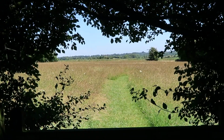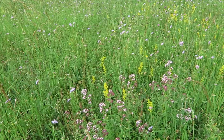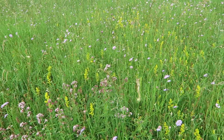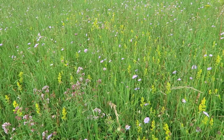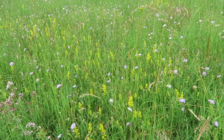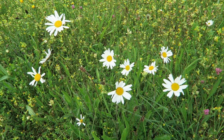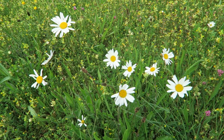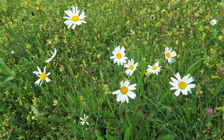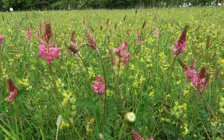So before we start, let's have a look at some of the plants that grow here. We've got devil's bit scabious, we have lady's bedstraw, we have various grasses and insects, as you can hear. We have oxeye daisies, and underneath you can see the yellow of yellow rattle, which is there to keep the grass down. We also have a number of vetches.